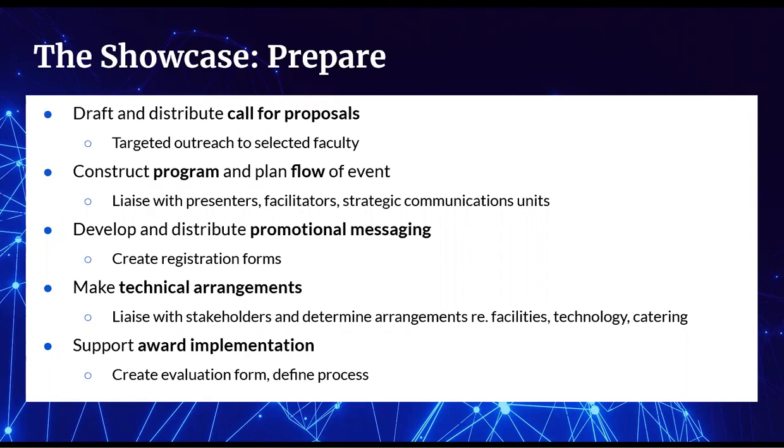We did a lot of liaising with other campus stakeholders at this time as well, again with campus administrators, providing them, for example, with talking points for their segments in the event, but also with folks like public relations staff and other units related to PR to help photograph and otherwise promote the event. We created other messaging to advertise the event and get folks to register, and we did multiple rounds of promotion, and that included creating and managing a registration form.